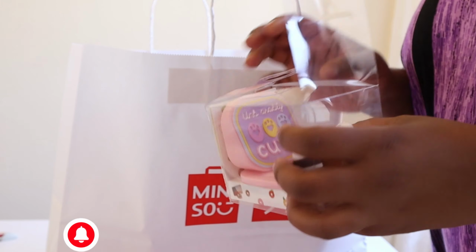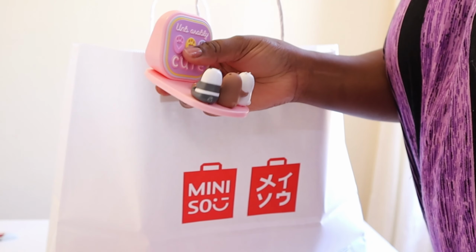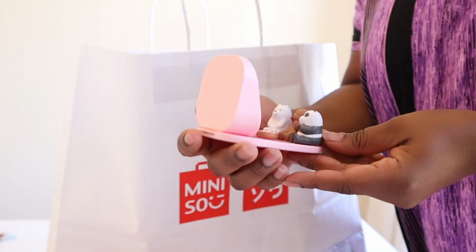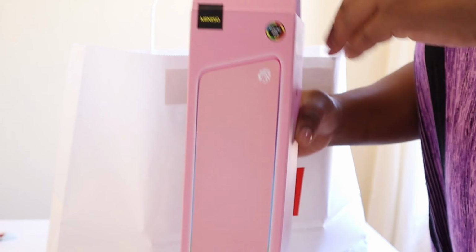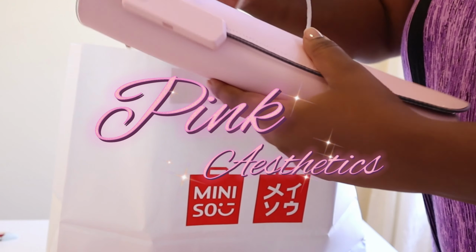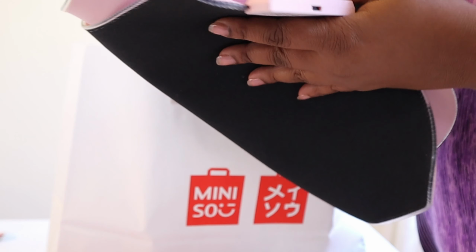I bought this. This is a phone holder. So, of course, it's pink. It's a very cute phone holder from them. This is how it looks. And then I did buy this pink gaming mouse pad. Let me just show you guys. This is how big it is. It's supposed to light up when you plug it in, because it comes with a USB. So that's how it looks.